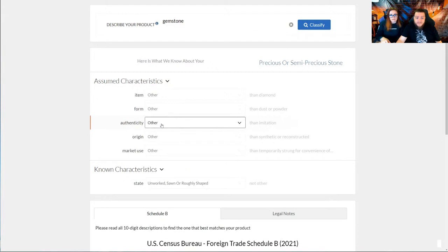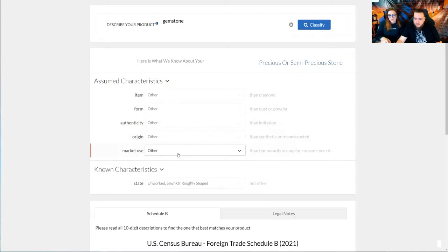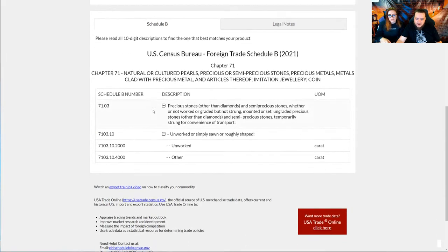So if you're selling fake gemstones, or you're selling gemstones as an appearance for something else, like fake diamonds, yeah. Just the diamond itself, not if your jewelry contains it. You don't need to worry about that. Origin: other than synthetic or reconstructed. Market use: other than temporarily strung for convenience of transport, strung, mounted, or set. So if you're selling a string of beads, that's... Right, yeah. So it's very specific.